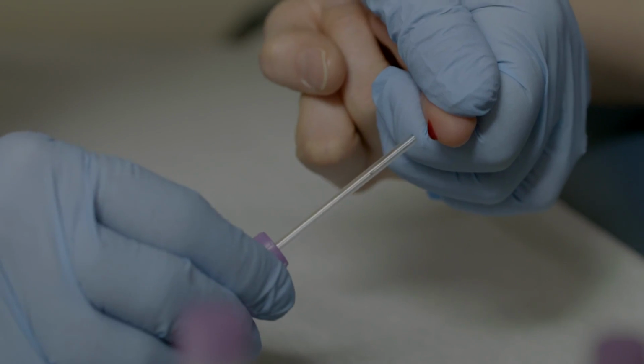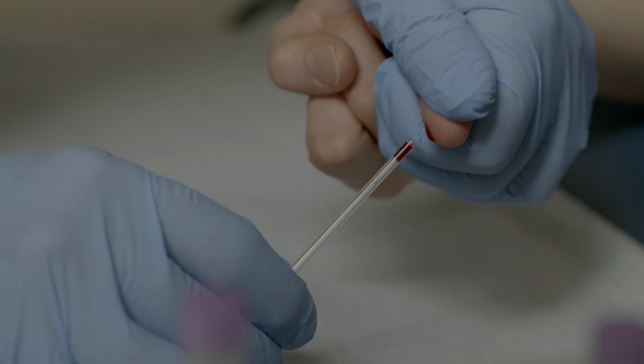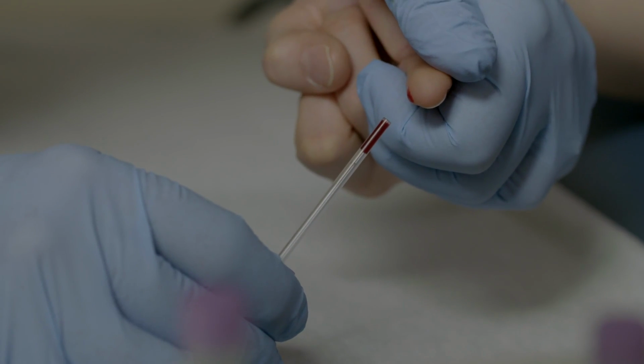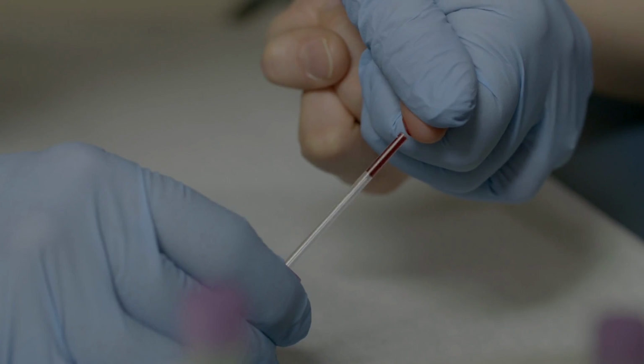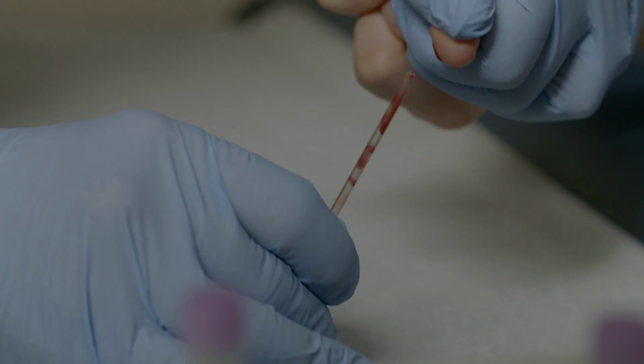I'm going to hold my container at about a 10-degree angle to start collecting blood. And again, to really minimize chances of contamination, I don't want to touch the container to the finger. If you have a micro container with a capillary collector, you want to avoid placing the capillary collector on the finger. Now I'll hold my collector straight up and down and let the blood flow in until it fills the container or reaches the indicated level.